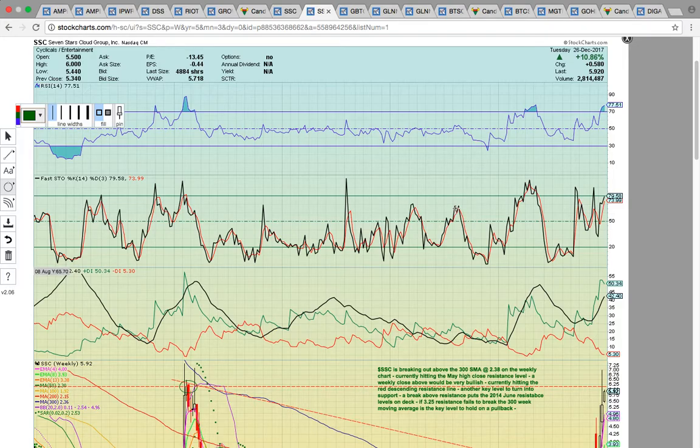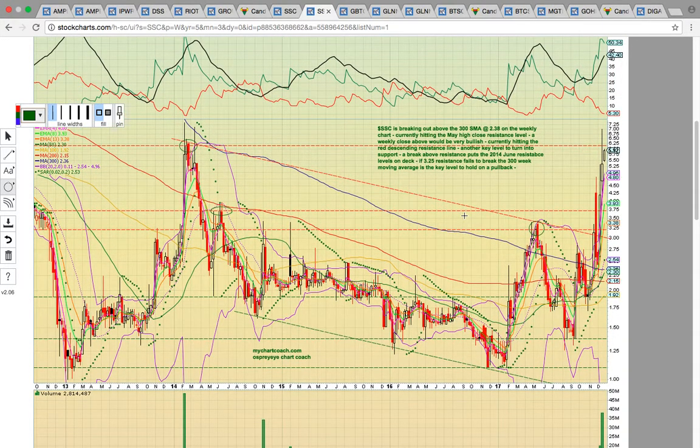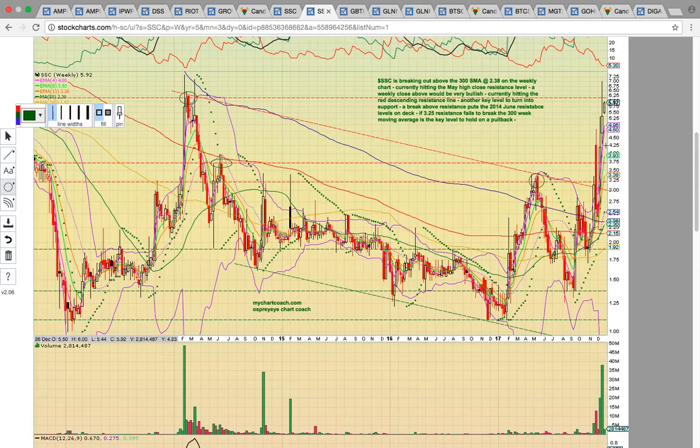Okay, let's look at SSC on the weekly chart. This is a weekly chart that we have been working on. It has this really strong uptrend going. It's parabolic. It's just pushing super hard for 3 weeks in a row here. Check out the huge volume spike last week. Look at the long upper wick, and then today it has the gap up open and it's pushing higher.